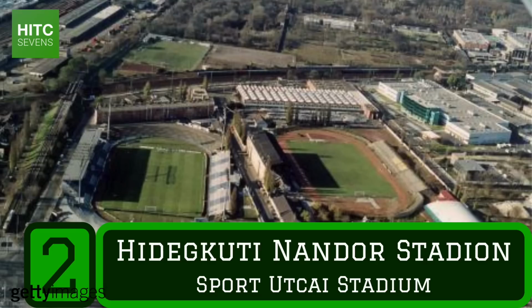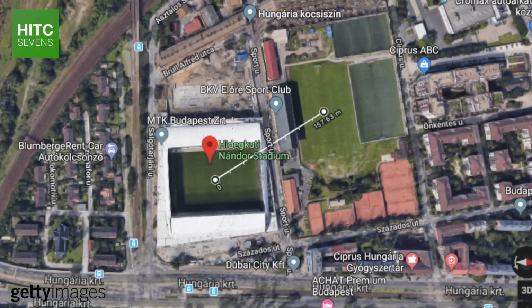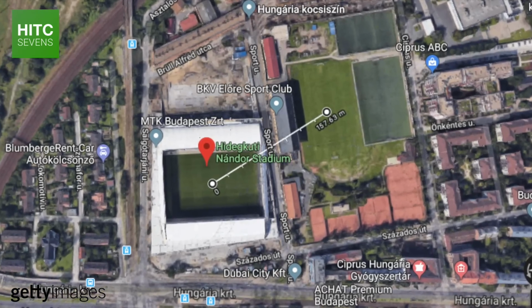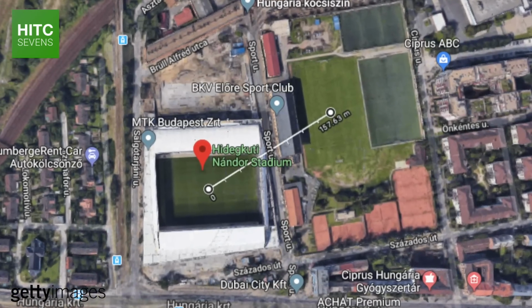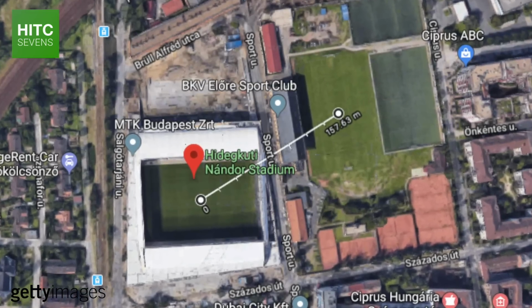Hidegkuti Stadion and Sport Utcai Stadium. Two of the smallest stadiums in this 7, the Hidegkuti Stadion and the Sport Utcai Stadium both still meet the criteria to qualify here. When you see just how close the two grounds are together, just 157 metres between the two centre spots, I hope that raises the suspense for our top spot.